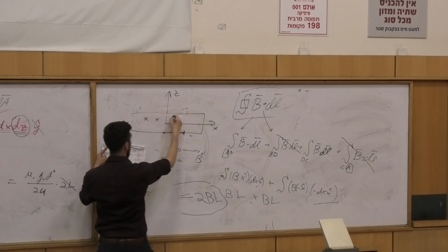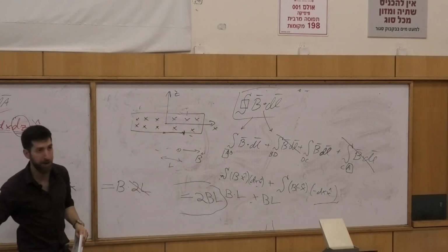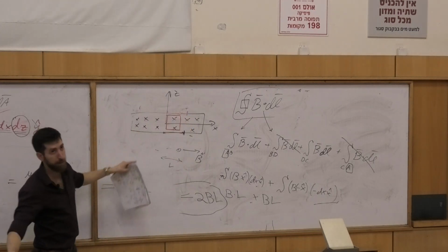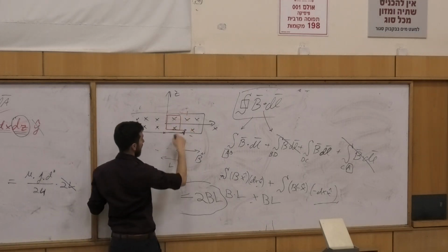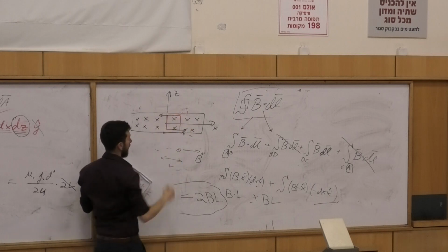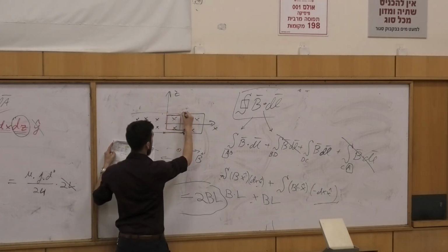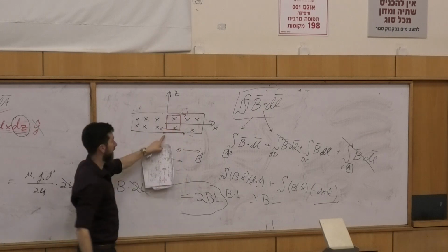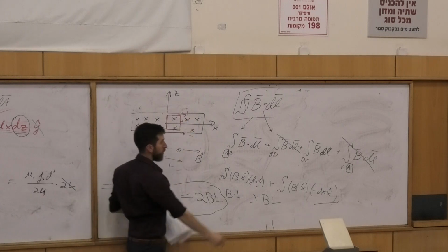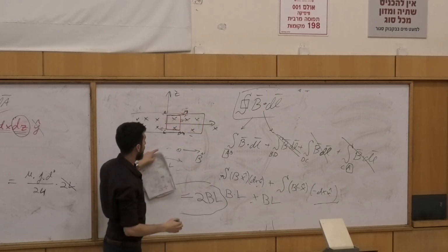So the current is actually going inside. And I'm going to choose right now a smaller frame. Which frame am I going to choose? This one, because I know the symmetry. I know that the magnetic field in these parts is going in that direction, and in these parts in that direction. Above the stage, it's to the positive. Below it, it's to the negative. I know the direction. I know that here I'm going to have zero.